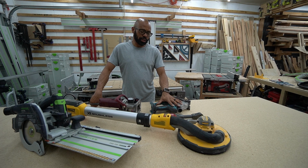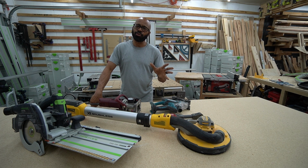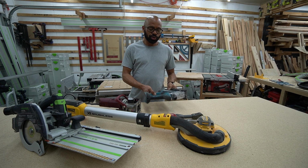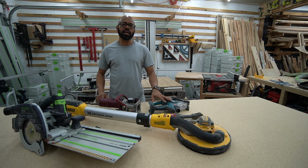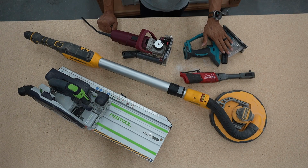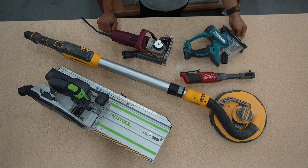I believe it's under $300 for sure. It might be in the 170 to 270 range or something like that. It's not super expensive, but for what it does, it's a very unique and very specific tool. This is a specialized tool. It's not for just anything. Now, you can cut wood with this. You can get a blade for it, but I've never done that.